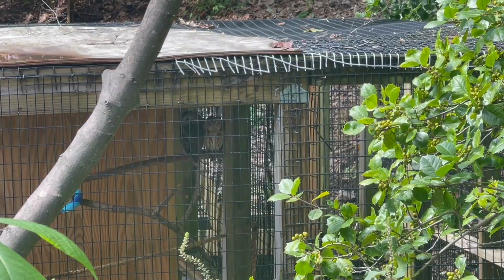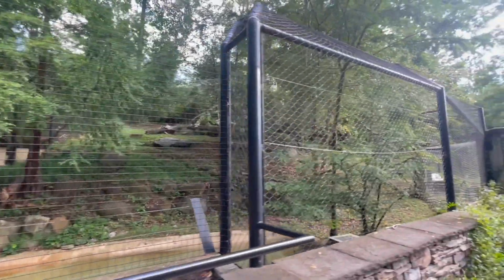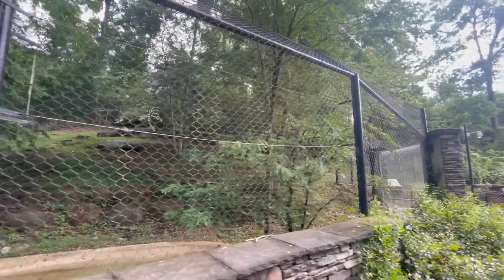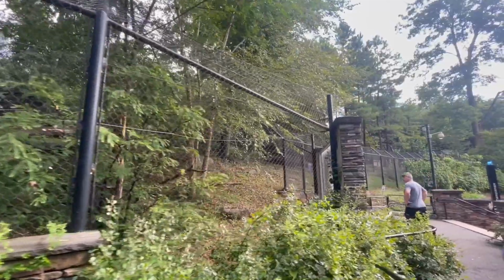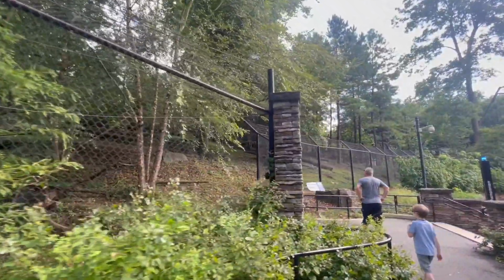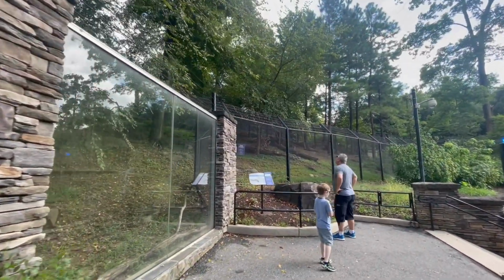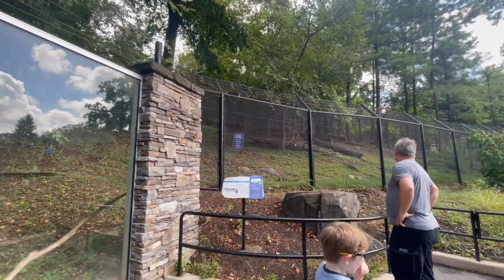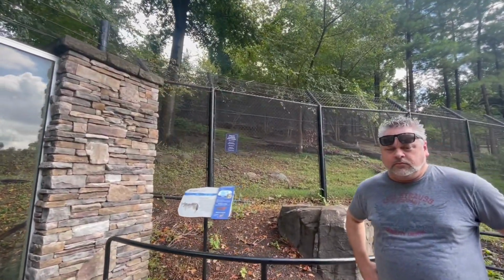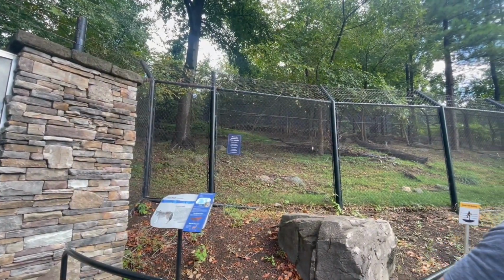They do have a red wolf habitat here. I'll be honest though, I'll be really surprised if we see any because they are known to be very, very shy. But I love that they have them here, because we've been watching different shows about them.